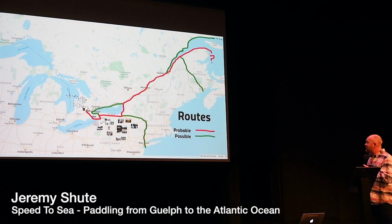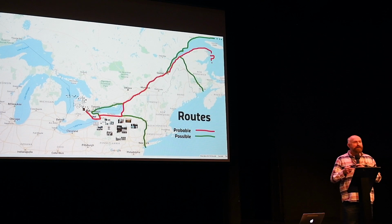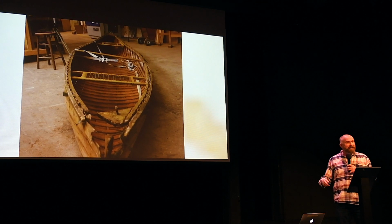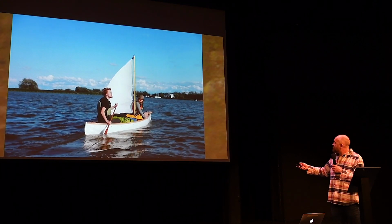So I'll just give you a little bit of sense of the route that we're looking at. I'm on a long-term canoe trip with my family and friends, and this is what I'm paddling. If you go fast enough, that keeps the water out. I rescued this boat from a friend's backyard. It had been slowly rotting into the ground over the years, and I slowly pieced it back together, recanvassed it, and it ends up looking like this.